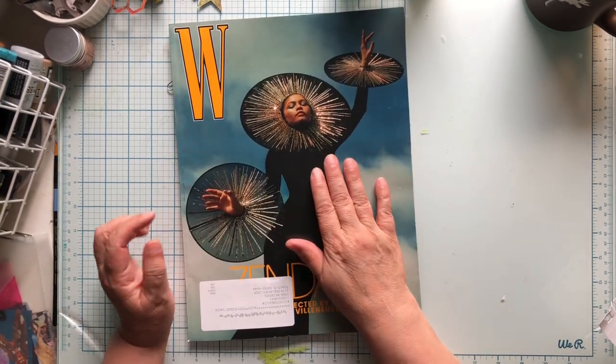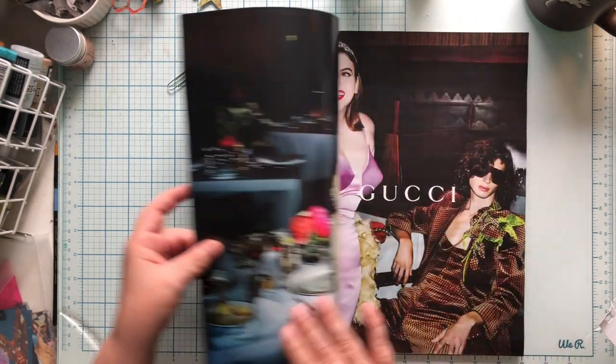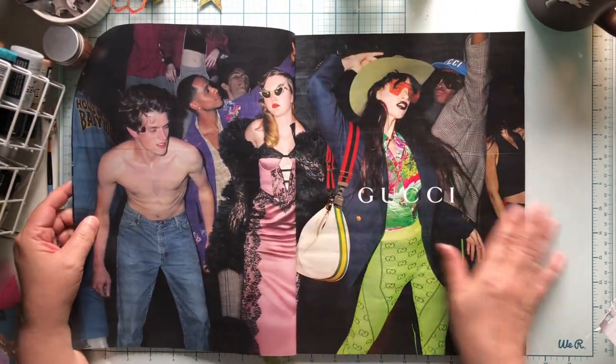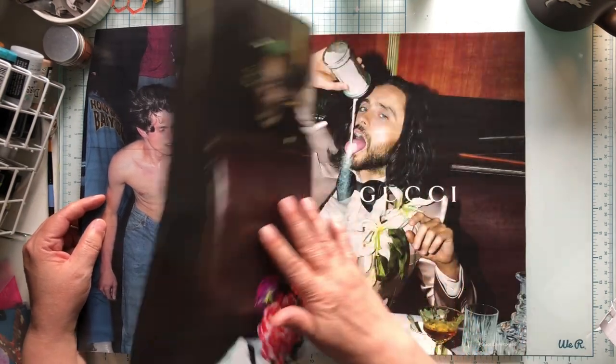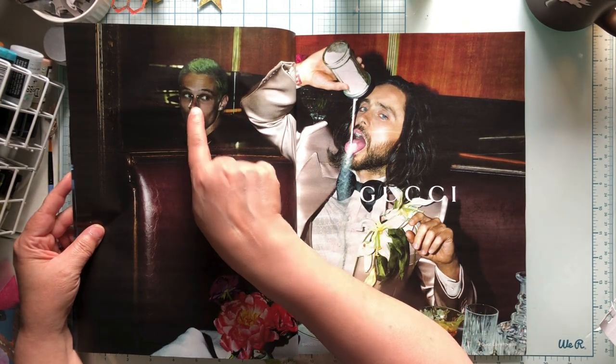Oh my, we got the W magazine. And this is Zendaya. She's a very pretty girl. This is a big magazine. We'll probably do one of these in my big journal. What is that? That's very odd.